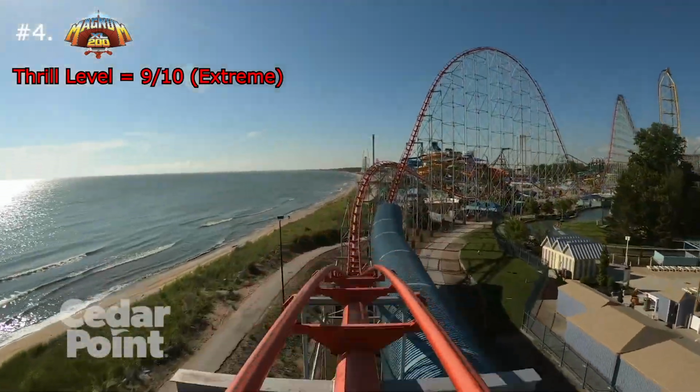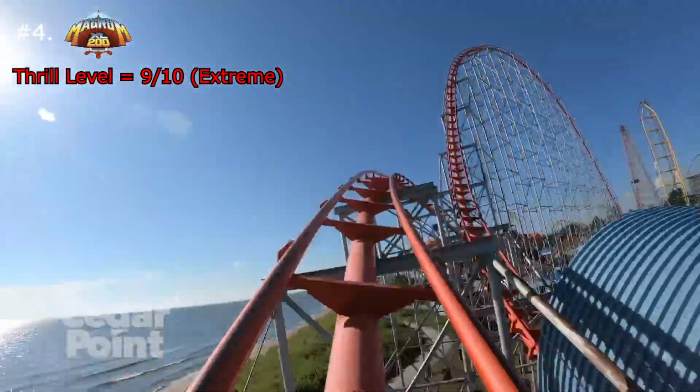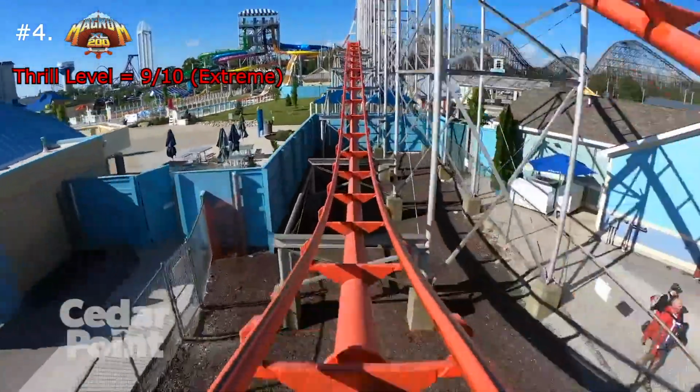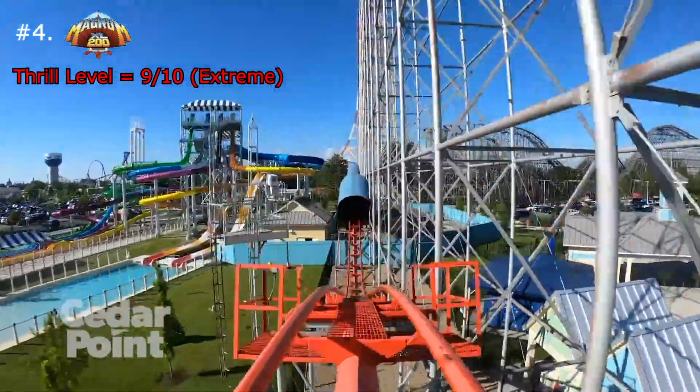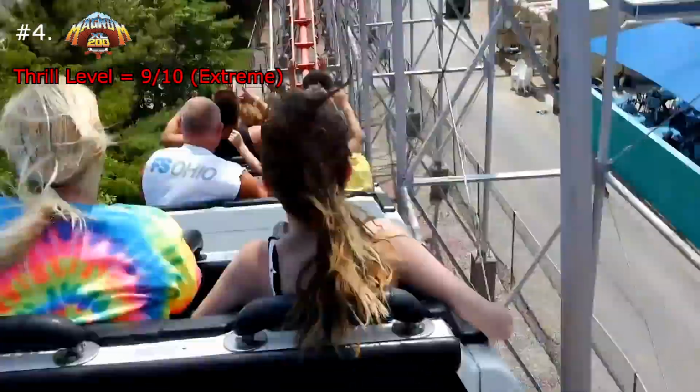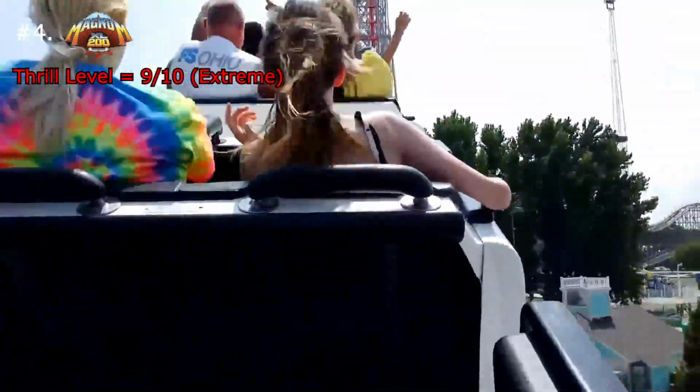However, the aspect that makes Magnum stand out is the rudimentary shaping on the airtime hills, which provides fun floater airtime in the first half and downright violent ejector airtime in the second half. A lot of people prefer to ride in the magic seat, being car 1, row 3, but I find the back row or second to back row to be much more comfortable and the airtime is far more sustained.